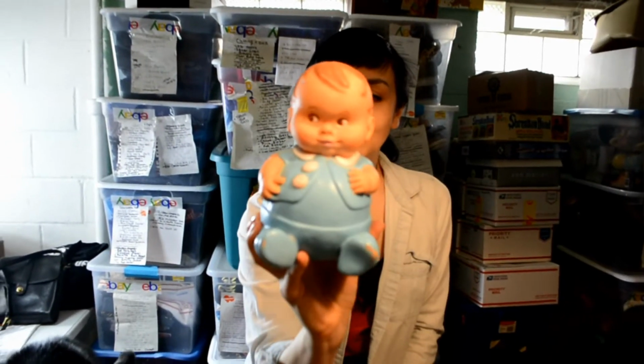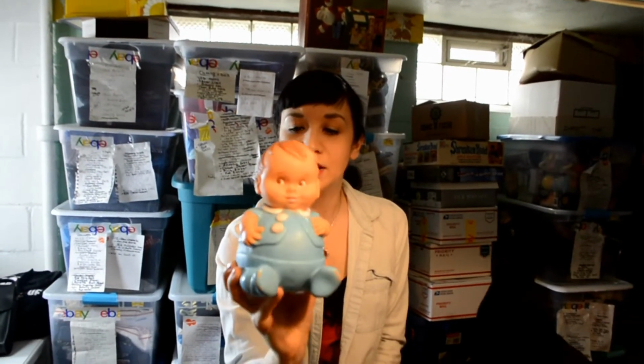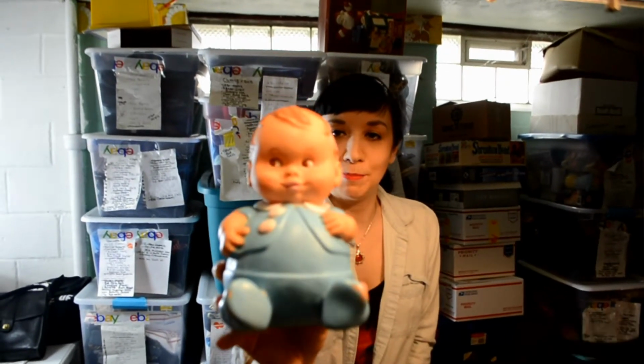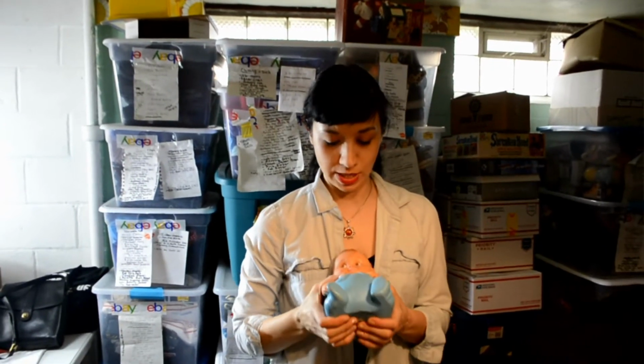And then this guy, it's made by Unida Doll Company, 1967, and it's called Plum Pies. It's a little big belly baby there, a little boy baby doll. And I think at one point it was a squeaky toy.